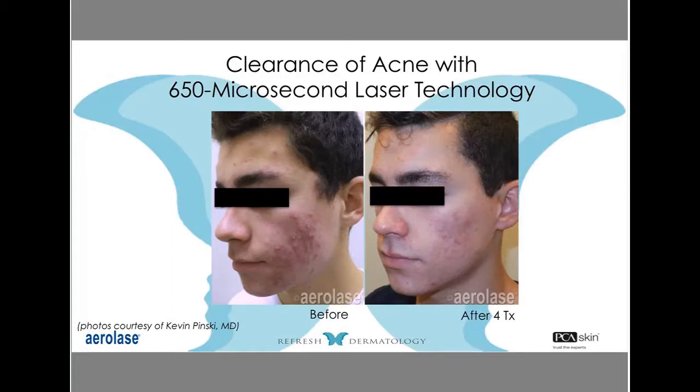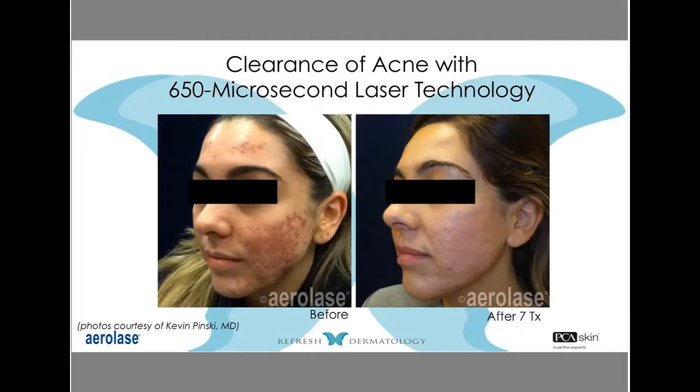Again, this is a teenage gentleman. He's actually in his early 20s here, and this is after 4 treatments. There's dramatic results here. This is a patient who's failed Accutane because his triglycerides were through the roof.